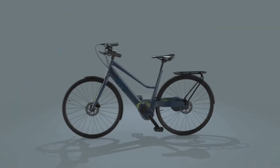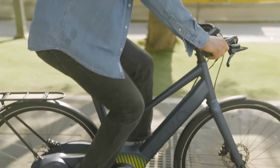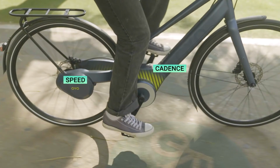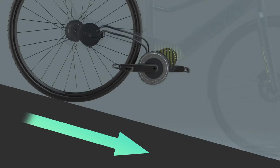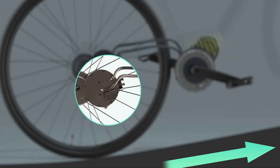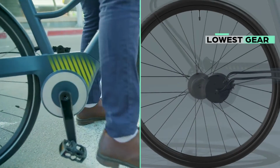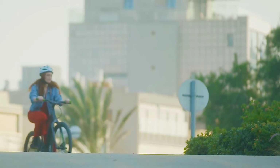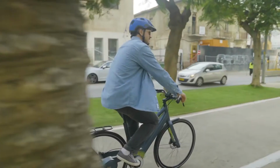Oyo has no gears. No, scratch that. Oyo has infinite gears, but you don't have to switch them around. Oyo has built-in sensors that collect data about your speed, cadence, and torque, and choose the proper gear for the bike automatically. So whether you're on a decline or an incline, Oyo adjusts its gears to support your needs. When you stop, the hydraulic system moves to the lowest gear, so when you're ready to go, so is Oyo. And since there's no chain, just hydraulics, the switch is seamless.